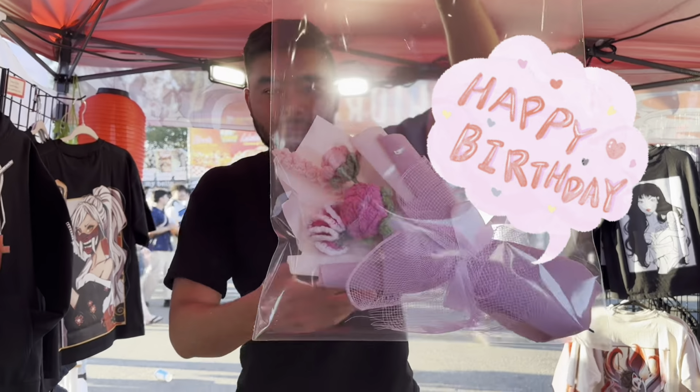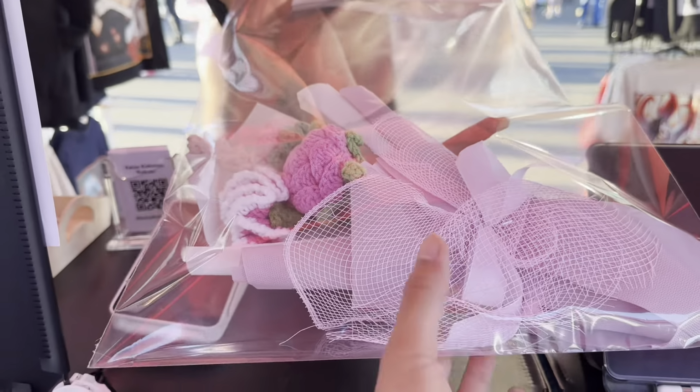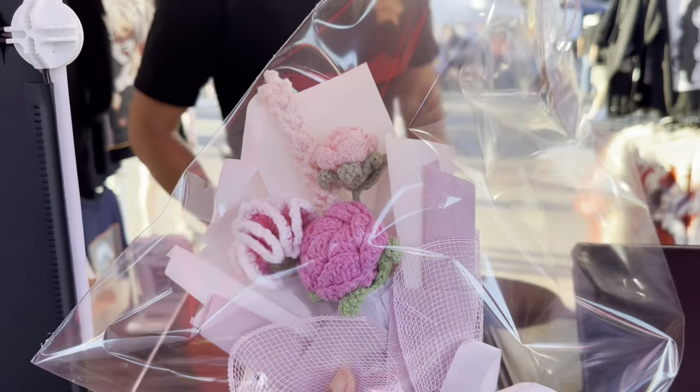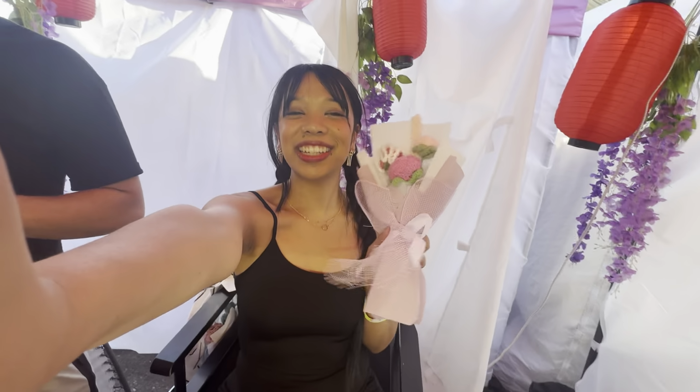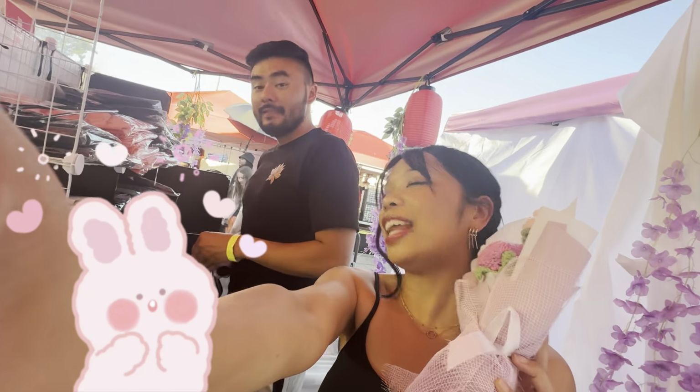Happy birthday. So pretty. I love the one you picked too. It's so pink. Thank you. So cute. Thank you. I love you.